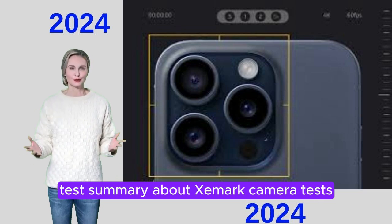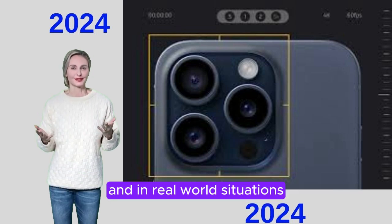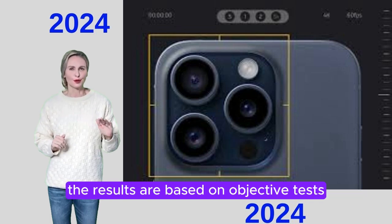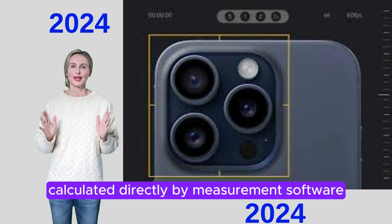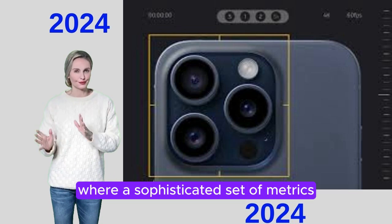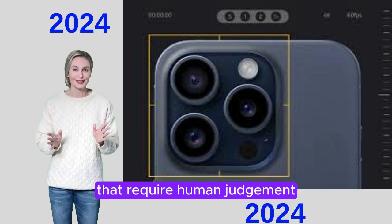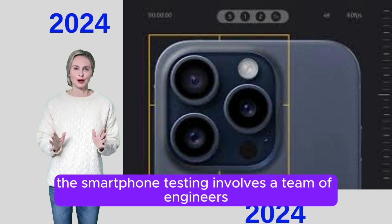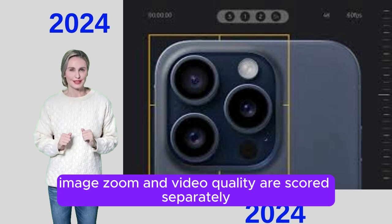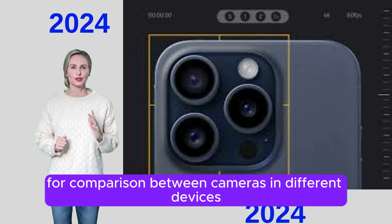Test summary about DxOMark camera tests. DxOMark camera evaluations are conducted in laboratories and in real-world situations using a variety of subjects. The results are based on objective tests, the results of which are calculated directly by measurement software in our laboratory settings, and on perceptual tests, where a sophisticated set of metrics allows a group of image experts to compare aspects of image quality that require human judgment. The smartphone testing involves a team of engineers and technicians for about a week. Image, zoom and video quality are scored separately and then combined into an overall score for comparison between cameras in different devices.